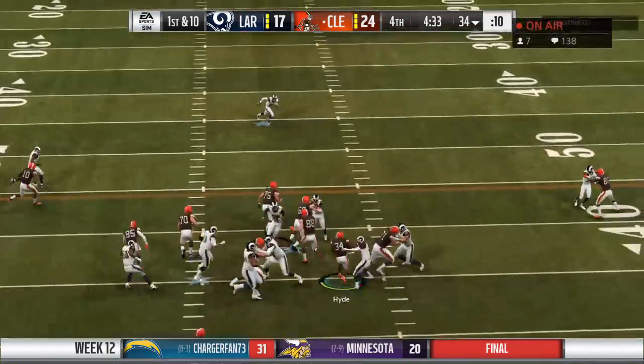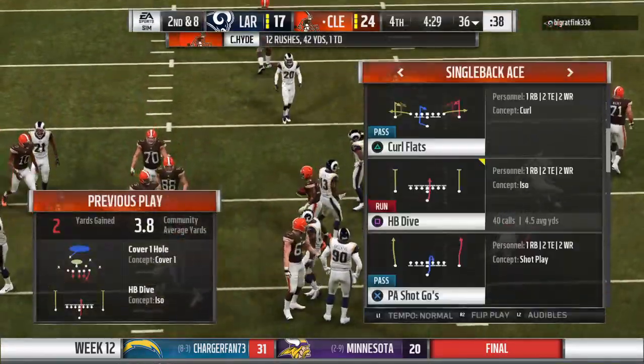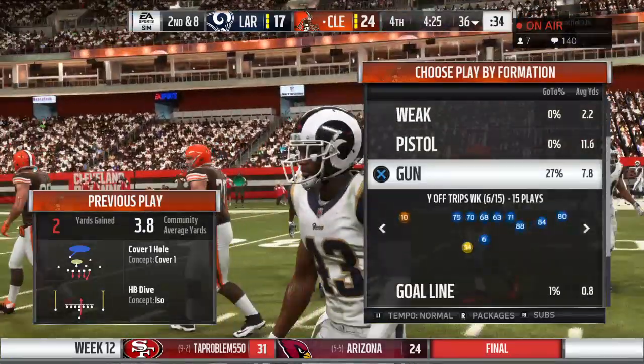They'll give to Hyde, and the hole closes quickly. He gets it across the 35 to the 36-yard line. The tackle there by John Johnson.